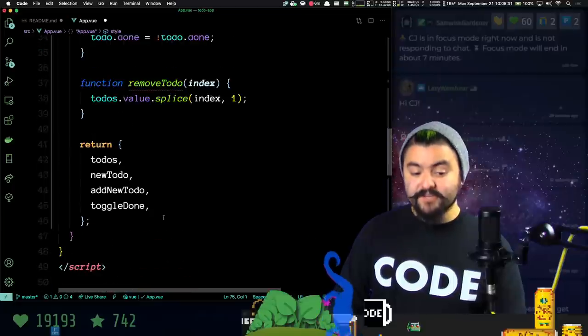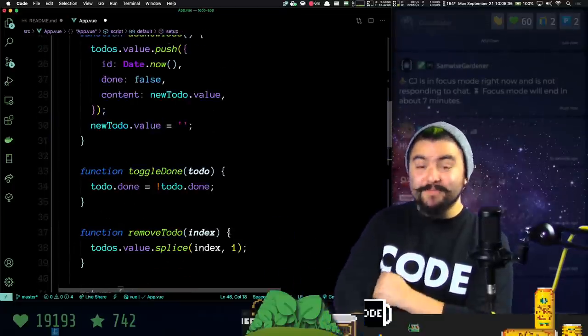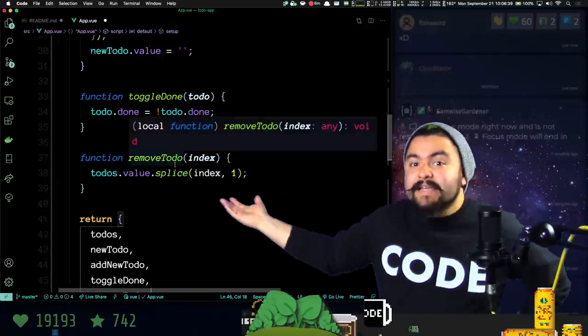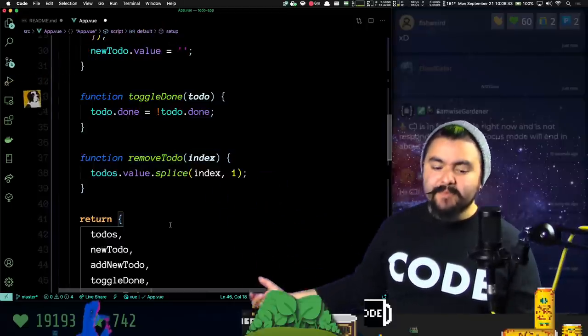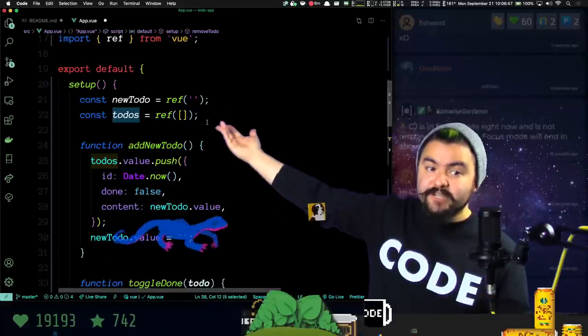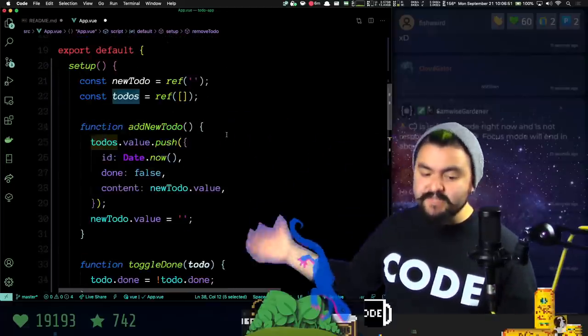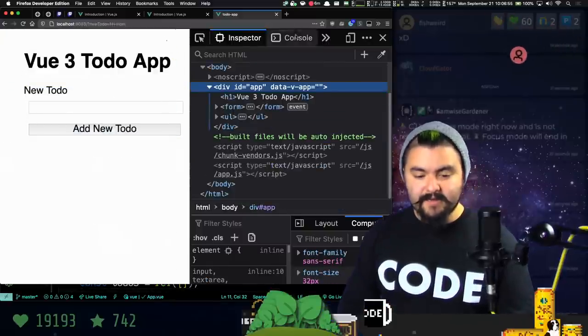Now, if you're coming from the React world, you're probably used to immutable state, right? And for a remove, you probably would have done a filter. Technically, we could do that. We could do a filter, but there's no need, because todos is reactive. The template knows whenever it changes. So if we push into it, if we remove from it, the template is automatically going to update. So that should handle that.